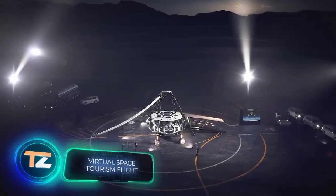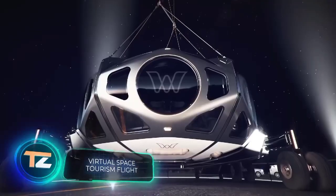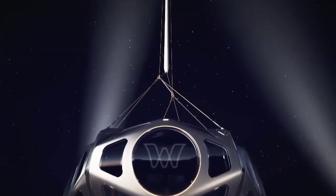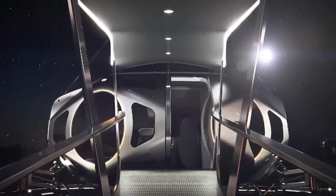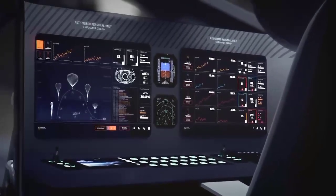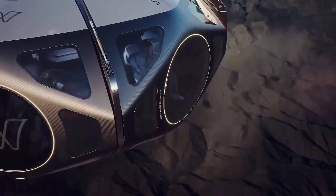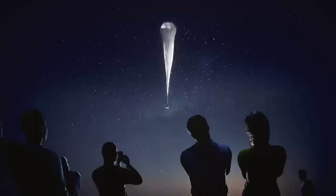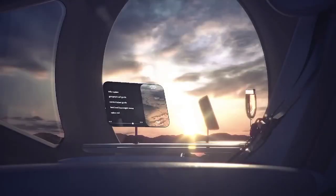We've already talked about space tourism before. Virgin Galactic, for example, sells tickets to space for $450,000. Too expensive for you? Then you could pay $50,000 to the company Worldview and enjoy even more interesting features. The capsule with the space tourists goes up on a helium balloon, so it takes much longer to fly than Virgin Galactic. Is it a drawback?